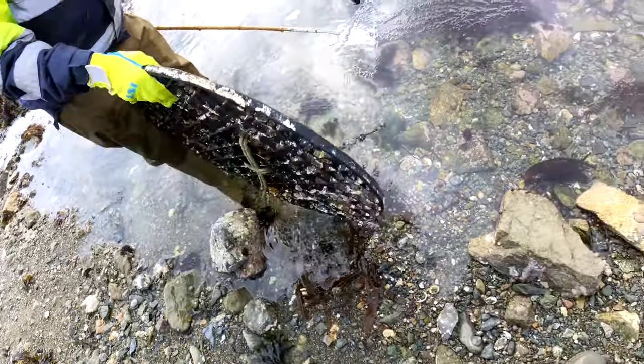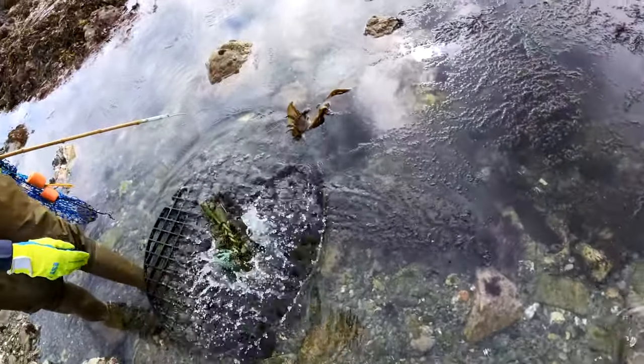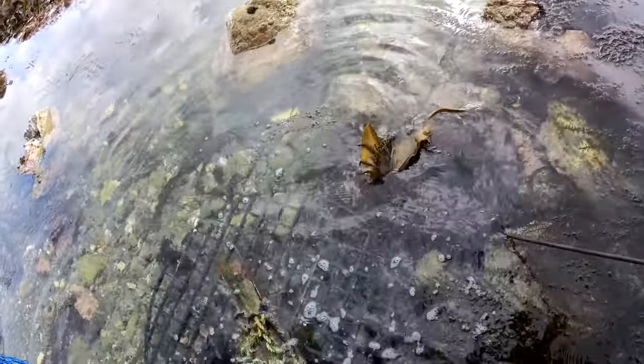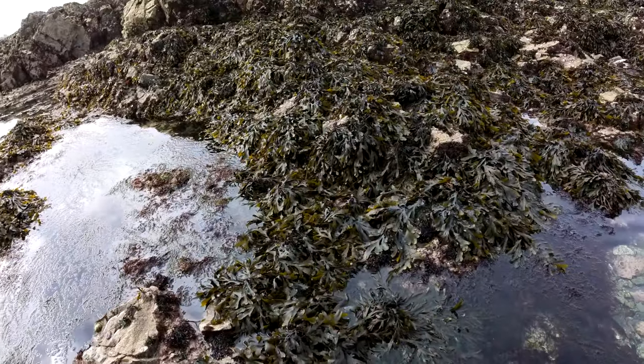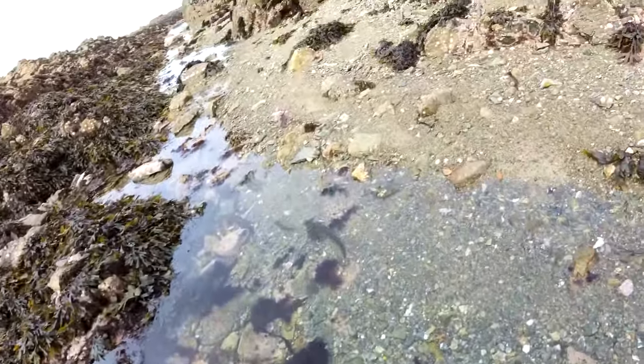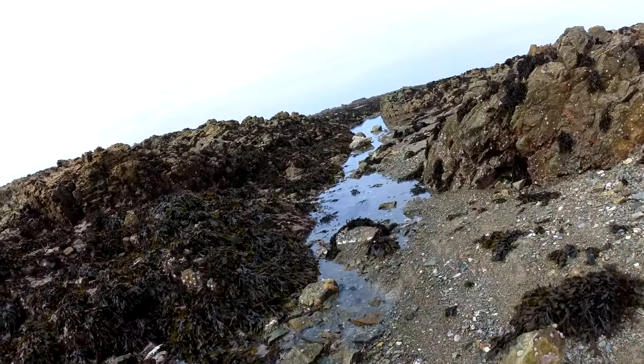Right, let's keep moving. We'll have to leave that here. If we see it on the way back, we might grab it. If not, it'll have to get washed up and somebody will pick it up when they come down the beach because they'll have it for their pots.